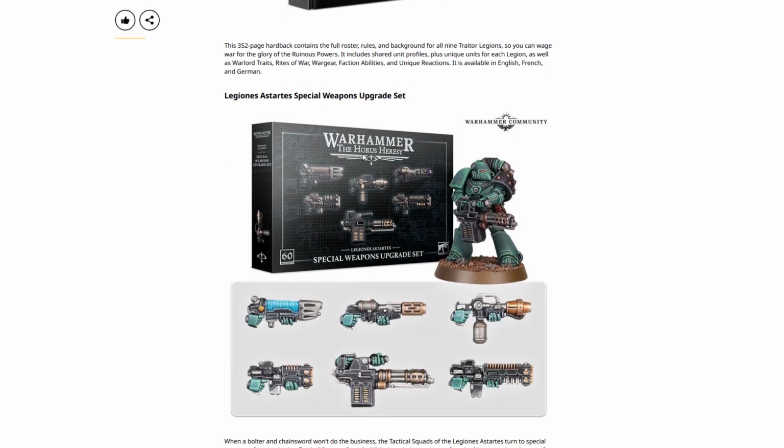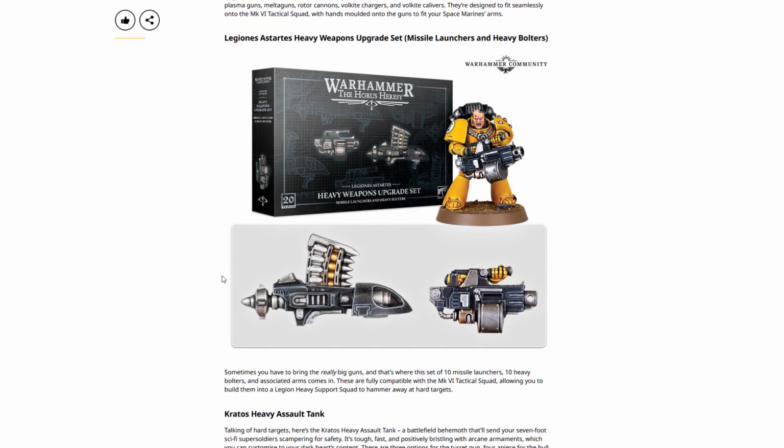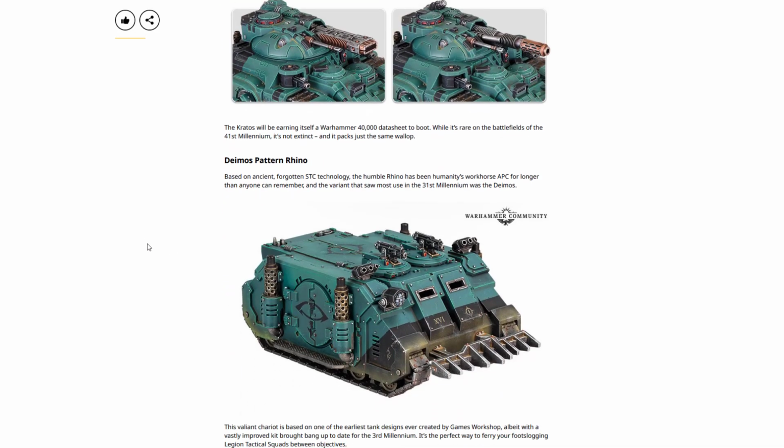Really cool. And then they're going to release their upgrade packs. We've already looked at this as well, but all the different little upgrades that you'll be able to do for the weapons and so on. The best one of all is the old school missile launcher. That's a great new piece that's being added, which is super cool. I'll definitely be using those. And obviously the new plastic tank kit here as well. So look, a great bunch of stuff, and the Rhino as well.